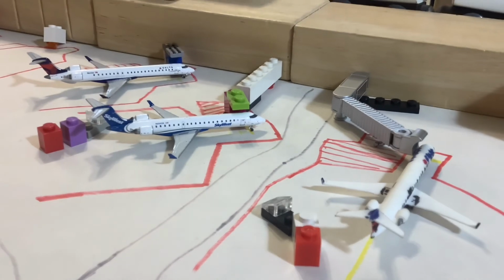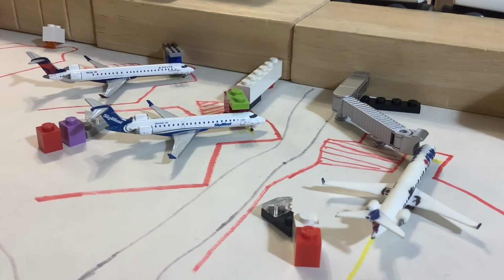In the middle here, we have the SkyWest House Livery CRJ 900. This is the actual livery, not the exact registration, but this was the actual livery here, the SkyWest House Livery that flew this route. So that's pretty cool here, so that means that this is an accurate model here. And this one came in from South Bend, and it'll be heading out to Fargo.